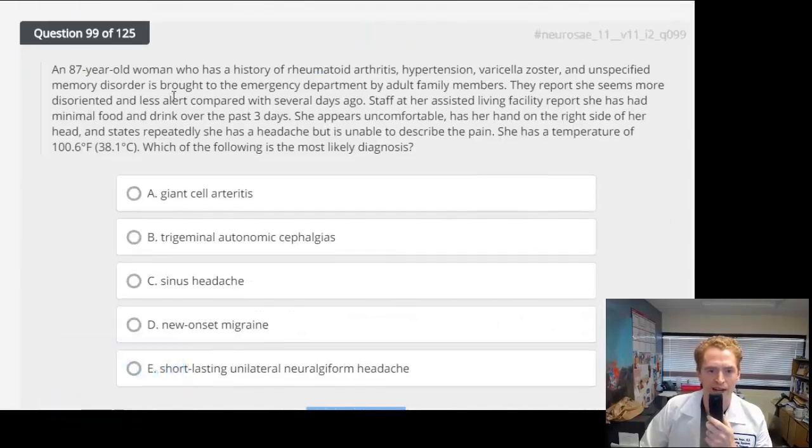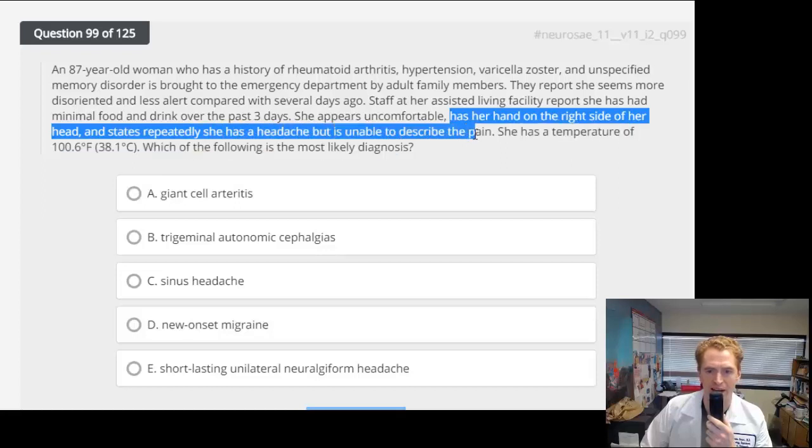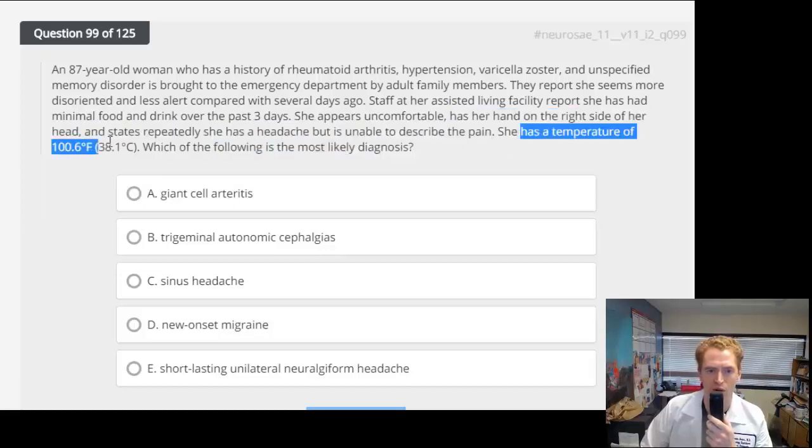Okay. An 87-year-old woman who has a history of rheumatoid arthritis, hypertension, varicella zoster, and unspecified memory disorder is brought to the emergency department by adult family members. They report she seems more disoriented and less alert compared to several days ago. Staff at her assisted living facility report she has had minimal food and drink for the past 3 days. She appears uncomfortable and has her hand on the right side of her head and states repeatedly she has a headache but is unable to describe the pain. She has a temperature of 100.6. Which of the following is the most likely diagnosis?